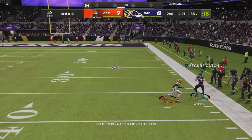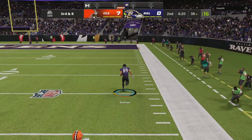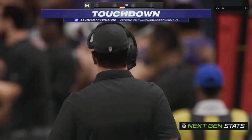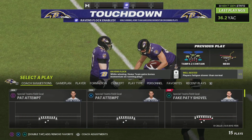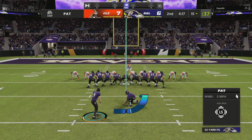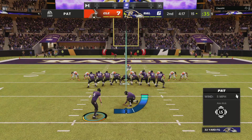Toward the sideline. Did he keep the feet in? Yes, he got them both down, says the side judge. And that's good enough for a first down. Well, for a tight end, he can definitely motor, and he shows off the wheels there after the catch as he's able to shake free.